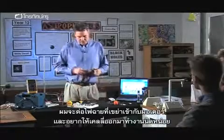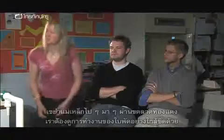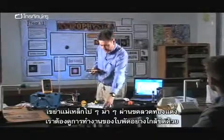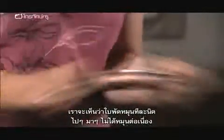So I've connected up the shaking torch to the motor, and I'll get Kelly to come out and do some mechanical work, shaking the magnet from side to side through the coil. And we need to look carefully at the motion of the rotor here. So what we see is the rotor sort of jittering from side to side.